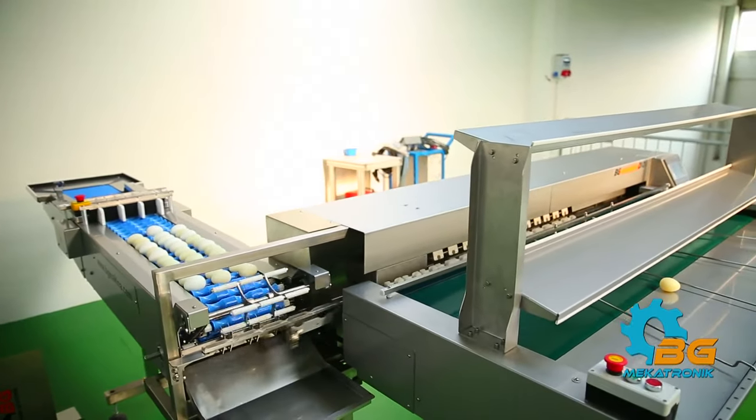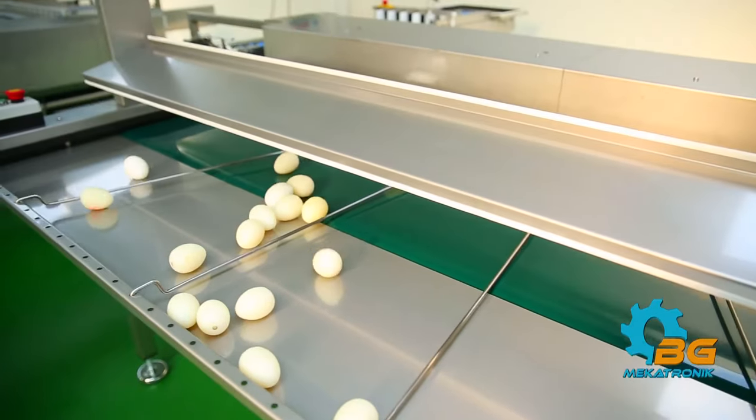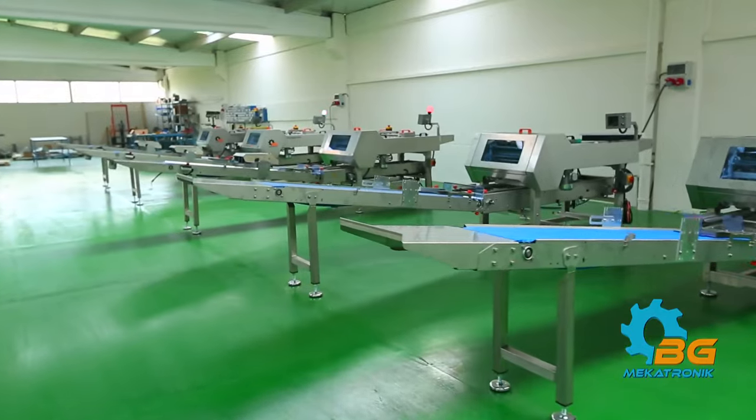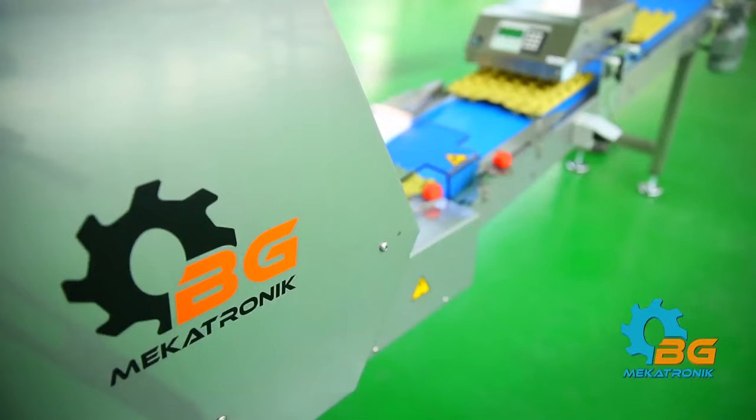BG Machine, which in 2010 manufactured the world's first compact electronic egg sorting machine with 10,000 eggs per hour capacity, now manufactures machines capable of sorting up to 90,000 eggs per hour.